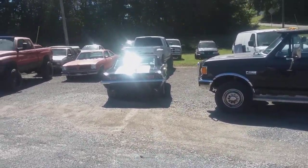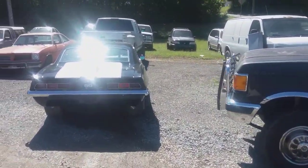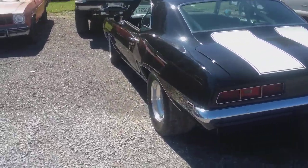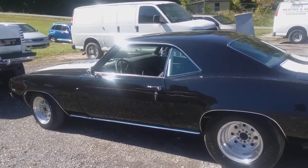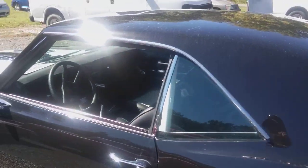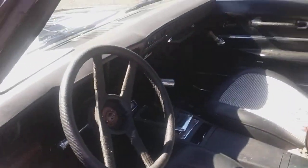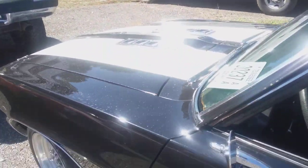Hey guys, I thought I'd walk up on this '69 Camaro here. How you doing? This is a pretty nice looking car. My first time to see it. Got a great looking paint job on it. Roll cage. Yeah, I like this a lot.